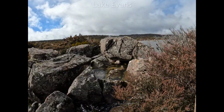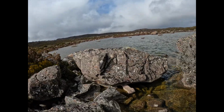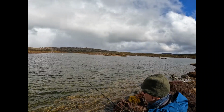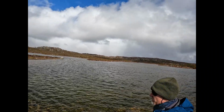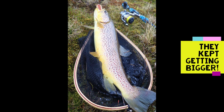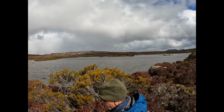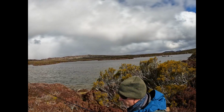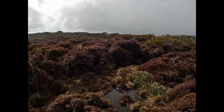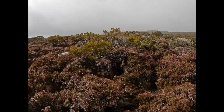There we go, just come up over the hill, Lake Evans. I haven't been here for a long time. Whoa! There we go. Gotta be something in here. See, the weather's not great again at the moment, but time to head back to camp, I think, and see what the afternoon brings.